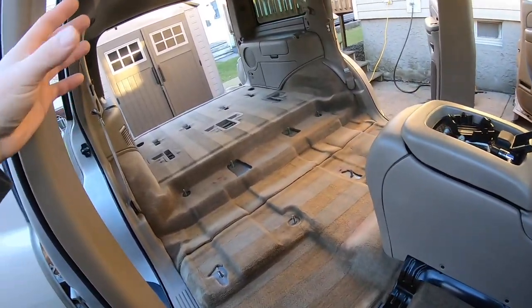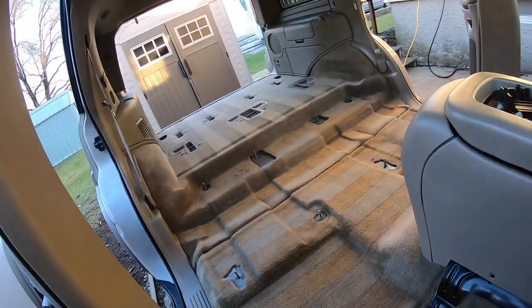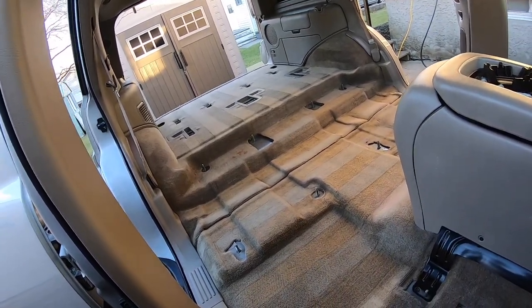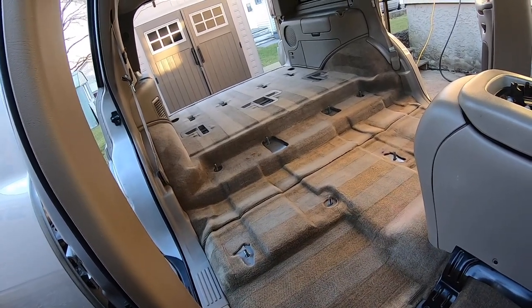So, I mean, if you go this far, some people might say, why don't you just go and replace the carpet? Well, I did for a couple of reasons. One thing, a carpet is obviously going to be more money. I think for the whole entire carpet, it's around $300. I did a quick Google search on a site, and that's the price that I saw.